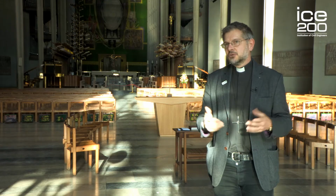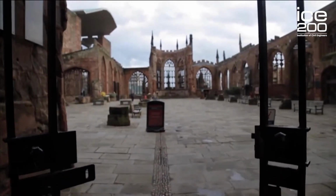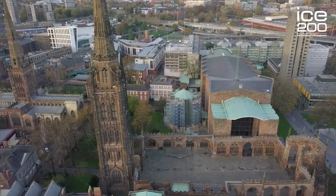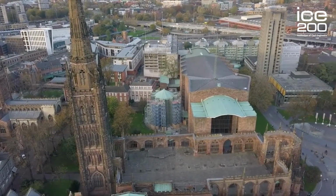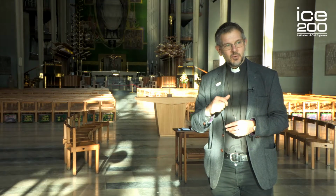There was an architectural competition launched and over 200 submissions were made. Many of them placed a new building on top of the old. But this building in which we're standing was unique in that it took the old as a sign of destruction, as a sign of crucifixion, and next to it placed this incredible structure. As you can imagine, looking around the building, it was not without controversy.